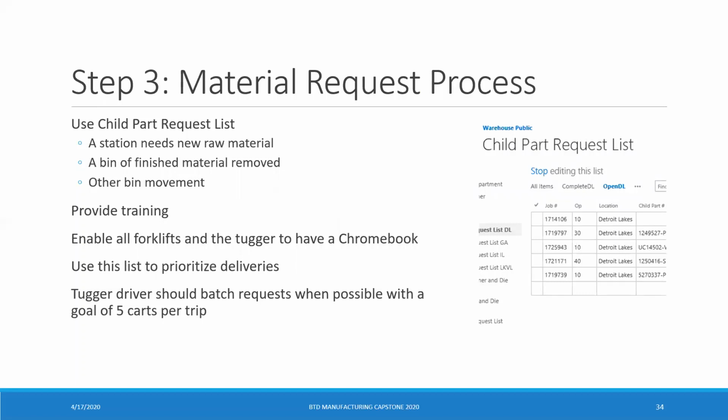Our third step of the process is the material request process. This is where all of the operators will really be tied together. We are going to propose that BTD uses the child part request list that they have already developed and can already be put into place. There's a graphic of this on the right side of the screen. The benefits to this is that it lists things such as the job number, the operation, and the details of the part numbers, and can be seen in a log type of format.